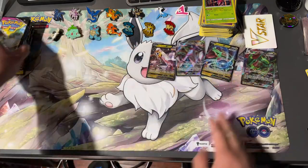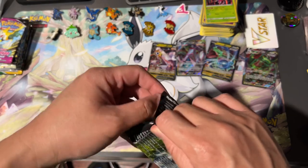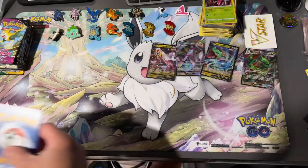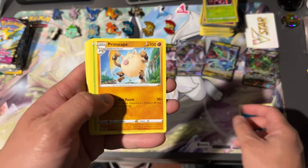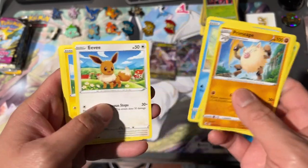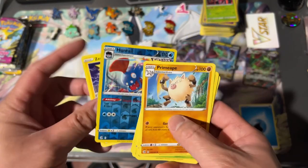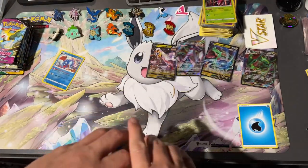And I'm trying to keep these cards in their own piles, because it'll be easier to organize them later on to their own sets. Here's a code card, Fusion Strike. I didn't ever get anything good out of Fusion Strike. We got that Water Primeape, Zarudi, Delcatty, Gossifleur, Panpour, Eevee, Shinx, Shelmet, Reverse Holo, Huntail, into a Z, Zeraora, non-holo. Whoa. Okay, so that's going to be our Fusion Strike.